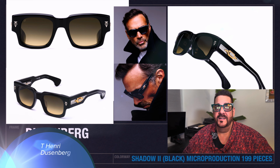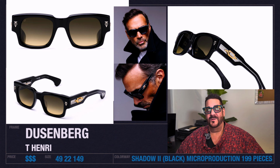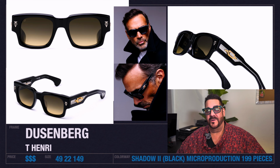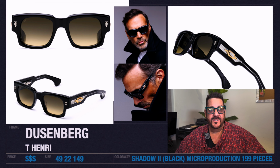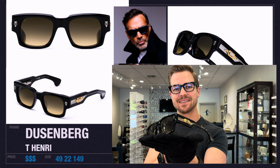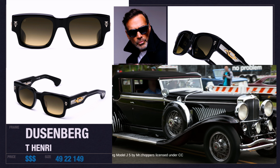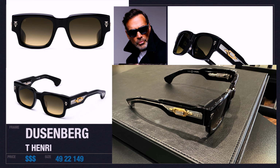Another one that I really like is by T. Henri, and I like T. Henri a lot, as you can probably tell. This one is called the Dusenberg, and it honors the 1932 Dusenberg car. You can see this sort of fat piece that's on the side is reminiscent of the hood of the Dusenberg, and I think this is a great piece.